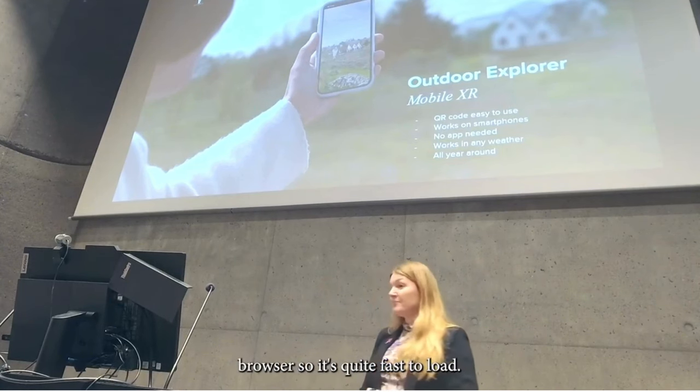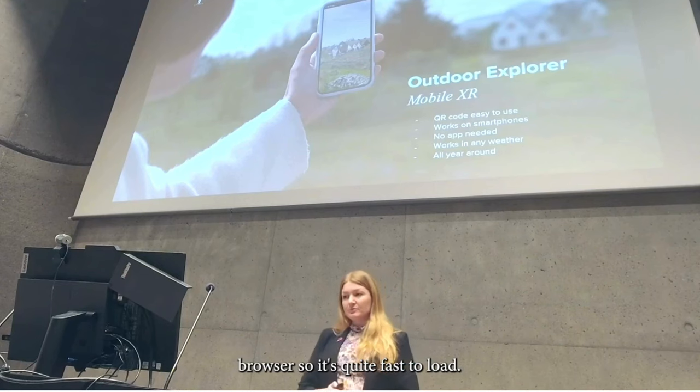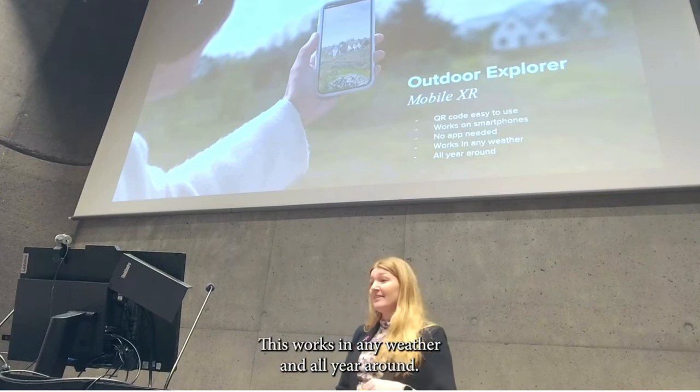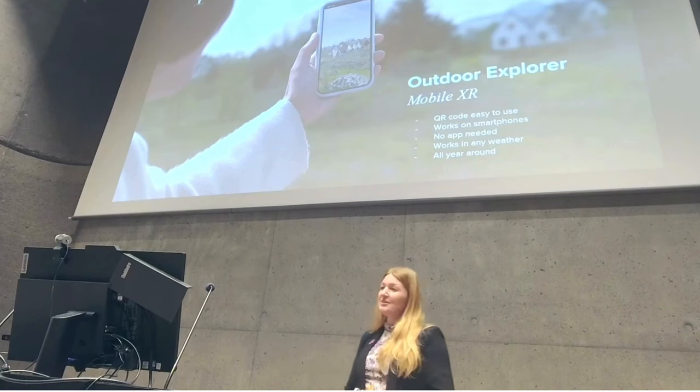It just opens up in the browser, so it's quite fast to load. And this works in any weather and all year round.